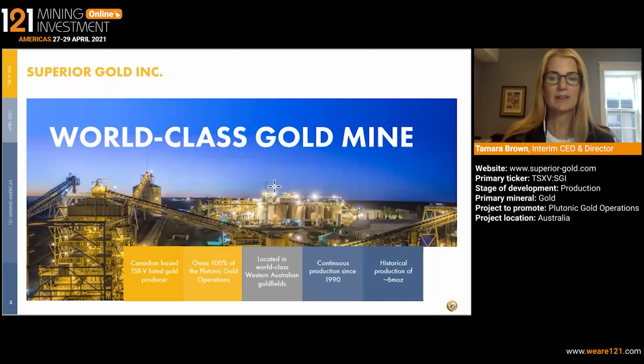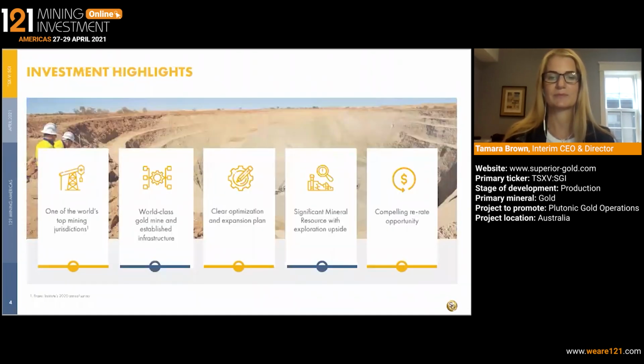We hold a large prospective land package along the Plutonic Main Gold Belt with several other gold deposits in close proximity. Plutonic Gold Mine has been in continuous production since 1990, having produced more than 6 million ounces of gold, making it one of Western Australia's largest historic gold producers.